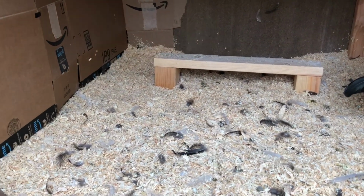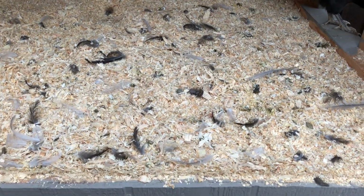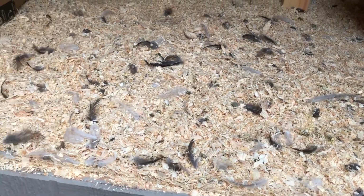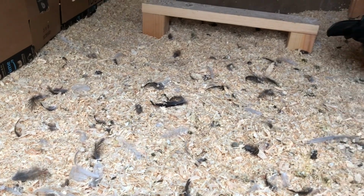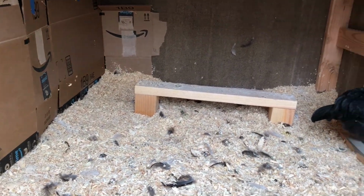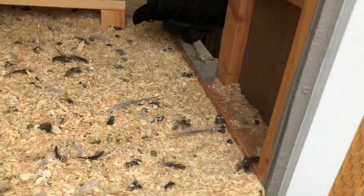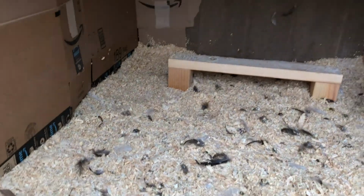I just cleaned all of this bedding out. This is what I mean about the feathers. You can see it's not a lot of poop in there, but it's feathers. Tons and tons of feathers. So I did mound up the pine bedding on the corners a little bit. I mounded it up over here too, but they've spread that out. And it's really not bad to clean out.